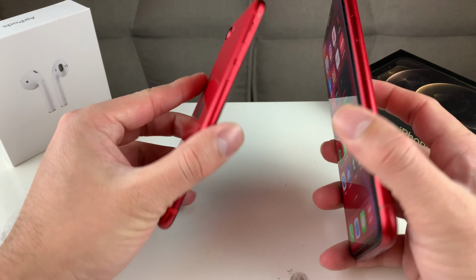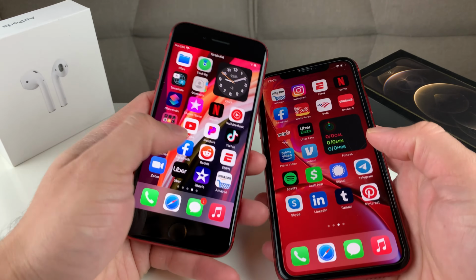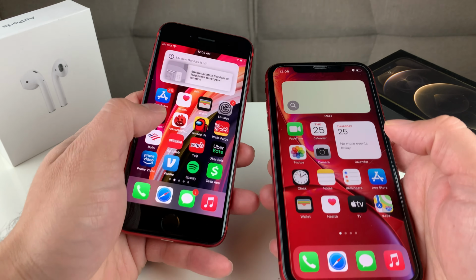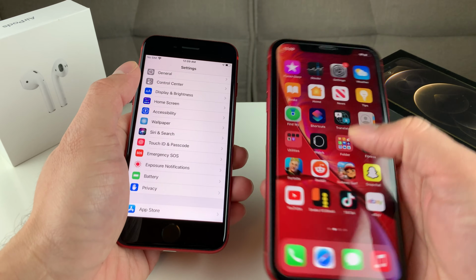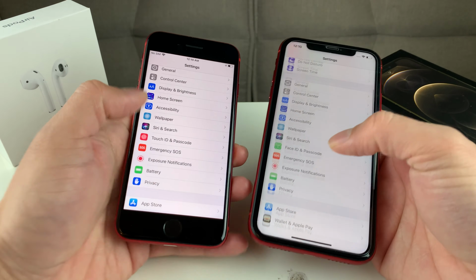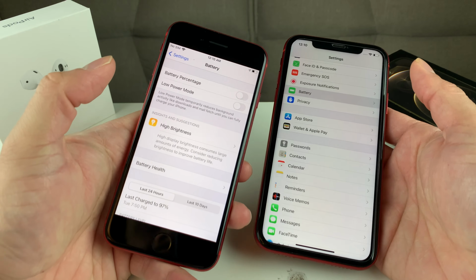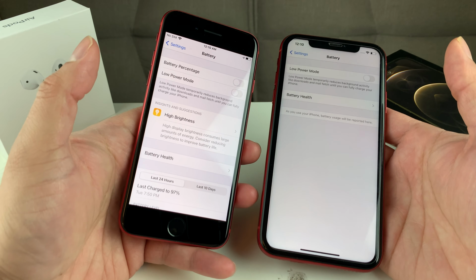Let's talk about the other aspect of these two phones, which is the battery life. What kind of battery life can you expect out of these two devices? Well, the iPhone XR, because it's a bigger body phone, has the ability to house a bigger mAh battery compared to the iPhone SE, which has a smaller body, so a smaller battery. Pretty common sense there.